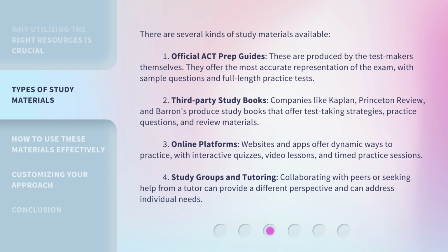2. Third-party study books. Companies like Kaplan, Princeton Review, and Barron's produce study books that offer test-taking strategies, practice questions, and review materials. 3. Online platforms. Websites and apps offer dynamic ways to practice, with interactive quizzes, video lessons, and timed practice sessions. 4. Study groups and tutoring. Collaborating with peers or seeking help from a tutor can provide a different perspective and can address individual needs.